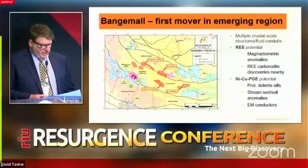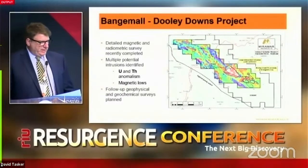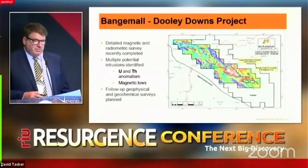And we just put out an announcement last week from our Dooley Downs project, where we flew a detailed mag and radiometric survey and identified a number of large uranium thorium anomalies that look like they're associated with magnetic lows. So we think there's potential there for intrusions, potentially carbonatites within the sediments. And if that's true, that could be pretty exciting for the company. So we're planning to get up there and do some more detailed follow-up work on the ground as well.